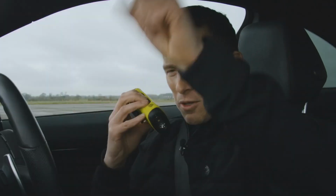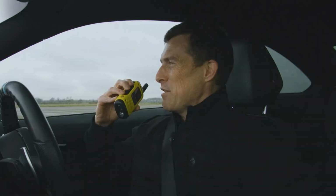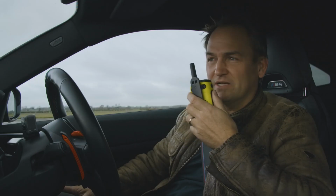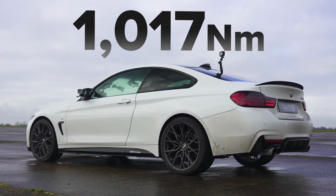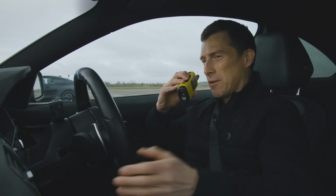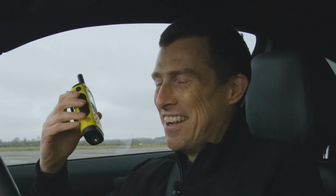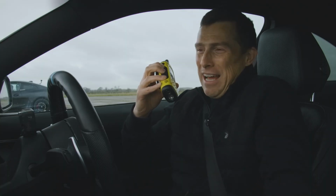Can you guess how much torque this car's got? Being a diesel, I don't know, is it touching on 600? So you think they've taken it from 560 to 600 with the tune? Do you want to have another guess? I'm speechless. Where is it? 1,000 newton meters. Does that kind of voice bring things back to you? Oh, it brings a chill to the spine. That's insane. Are you sure that's right? Well, they tell me it's right. I'm kind of believing them. They could be bullshitting me. I don't know. We're going to find out when we race it, right?